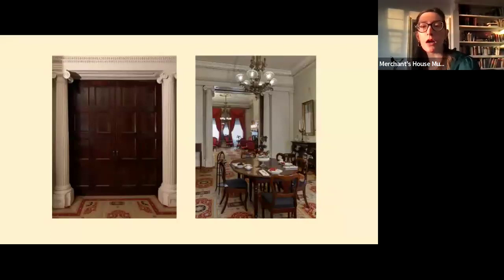The rear parlor is sometimes known as the dining parlor, and if guests came to a dinner party, the rear parlor was set up as a dining room. And dinner service was a huge part of social life for families like the Treadwells. And so it absolutely would have been a huge part of Bridget's day if the Treadwells were hosting a dinner.